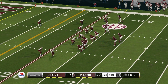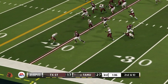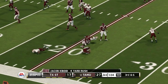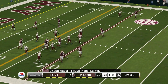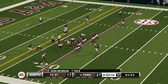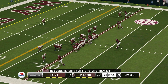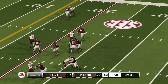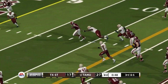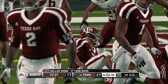Set. Right 80. Hand off to the left. Good open field tackle. That's good for 3 yards. That'll bring up 36. Watch number 86. He's scrambling. Inside the 10. Big play there, and now they're looking at first and goal.